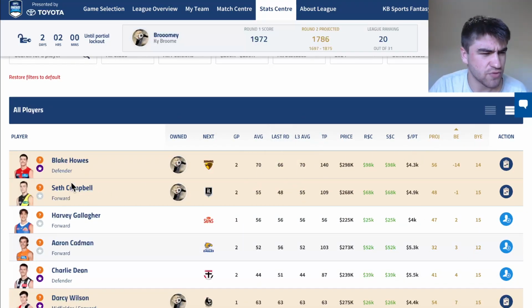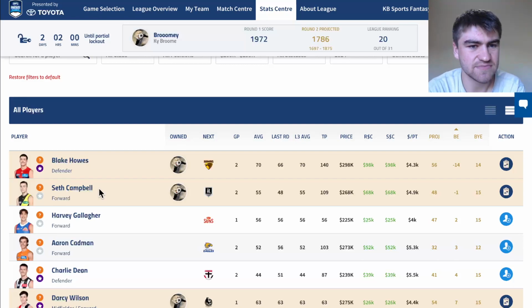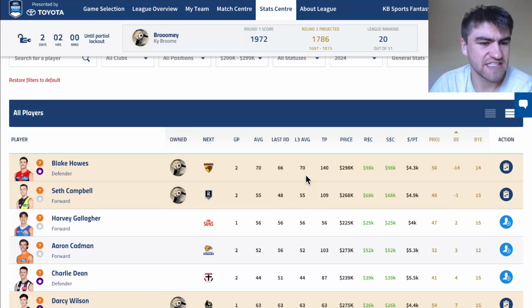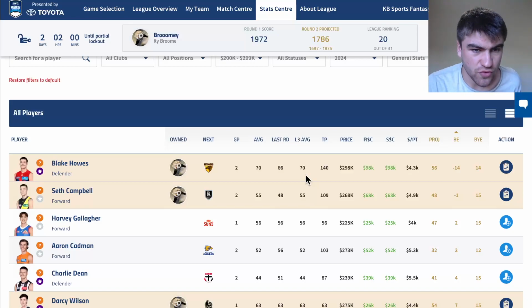Seth Campbell, -1 break even. I don't think you should really consider him as much just because of the role he has. It seems like he's going to be limited to 40 to 60 scores, and the potential 30 score. Like, he scored a 48, and that was basically off the back of kicking a goal right at the end of the game. If he hadn't done that and had the last quarter that he had, I think he would have ended up in the mid-30s. And that would have really stunted his growth. So I'm only expecting another 60k or so in total, probably for him to cash out in the end. But I'll probably cash out in another 30-40k after this round or next round. But yeah, I don't think you can jump on him now.